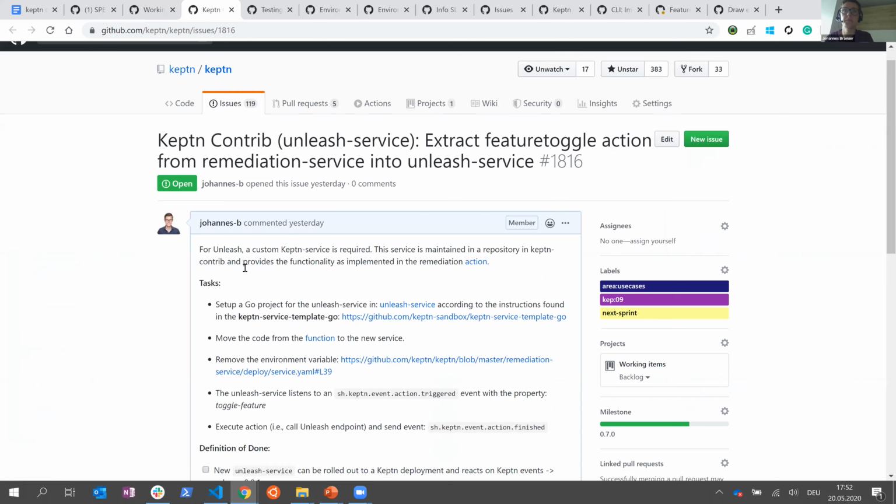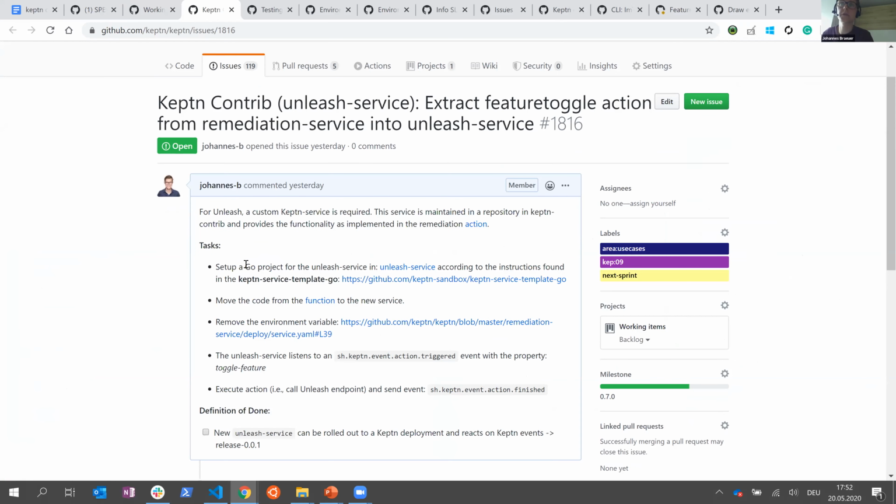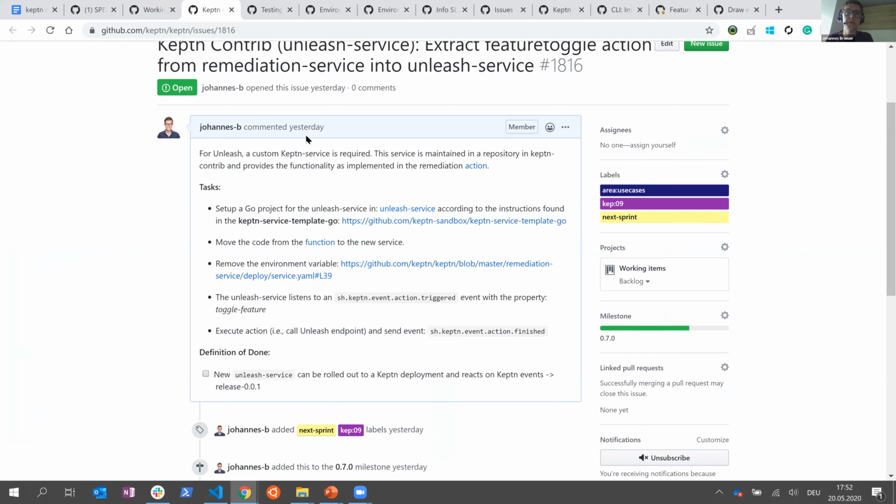Would be great. Yeah, that would be great, just to reference the specification. And here it's written down, and the task itself would be to use the Keptn service template, which is provided for the Go programming language, and based on this template, set up a Keptn Unleash project, also with Travis CI integration. And then actually it's all about moving one function from the Keptn remediation service to the new service.